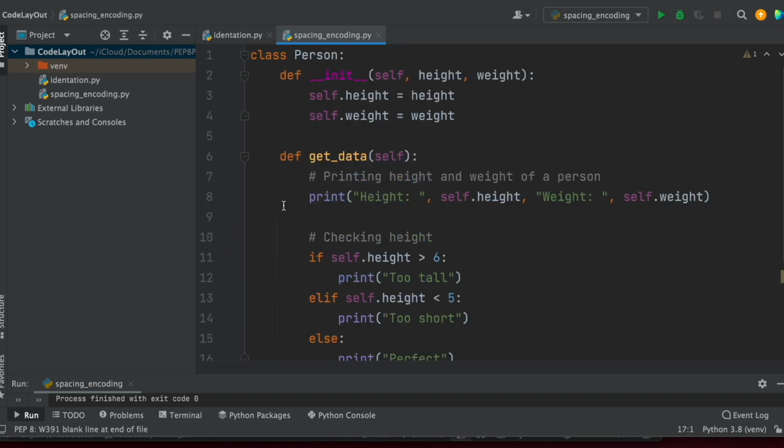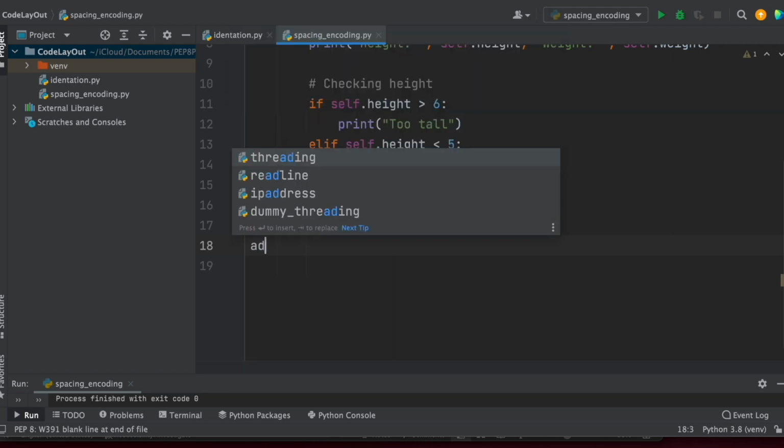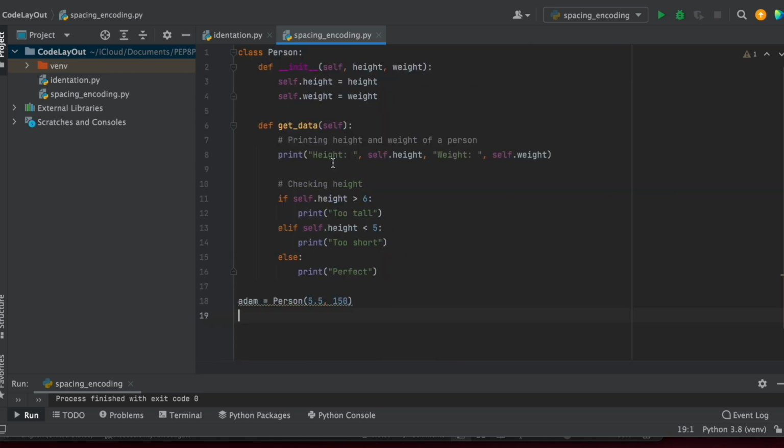And actually let's try out this class to see if it works properly. So let's create a variable called Adam equal to a Person with height equal to, let's say, 5.5 feet, while the weight would be 150 pounds. Okay, so another thing that you can see is that also here we're getting a warning, and this is because when you create a class, you should always have separation before and after the class, 2 lines, right?